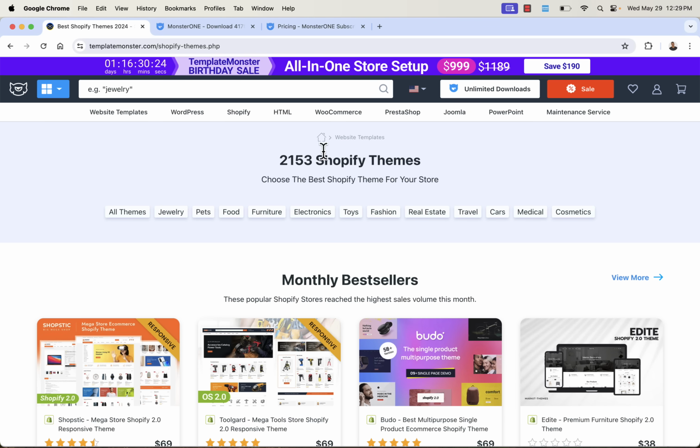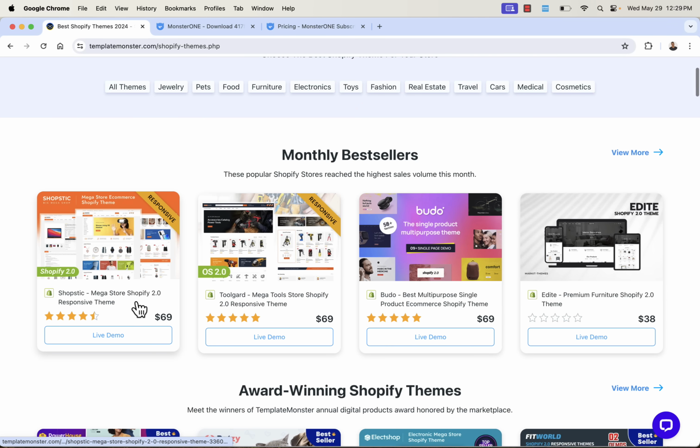And I want you to take a look over here. 2,150 Shopify themes ready to go right now. They're super easy to install. You just download them and upload it right into your store. And it acts just like any Shopify theme.